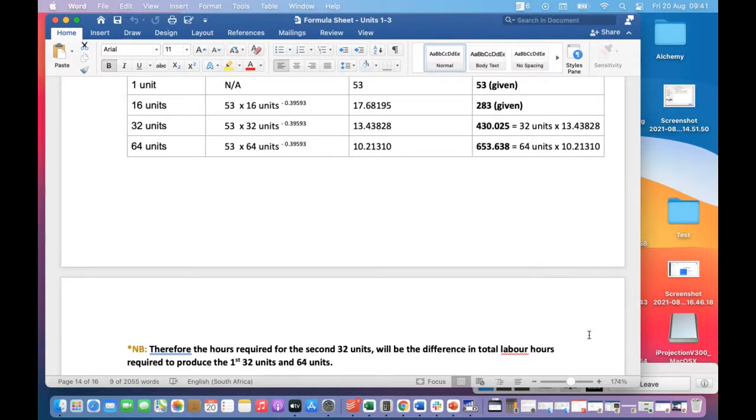Why do we want to know how much time it's going to take us to produce a certain number of units? We want to know how much time, as he said, so that we then know, okay, if it takes us 5 hours to produce all these units, then labor costs, when we say 5 times 10 rand per labor hour, we know it's going to cost us 50 rand. Okay? That's the whole purpose of why we're doing this.